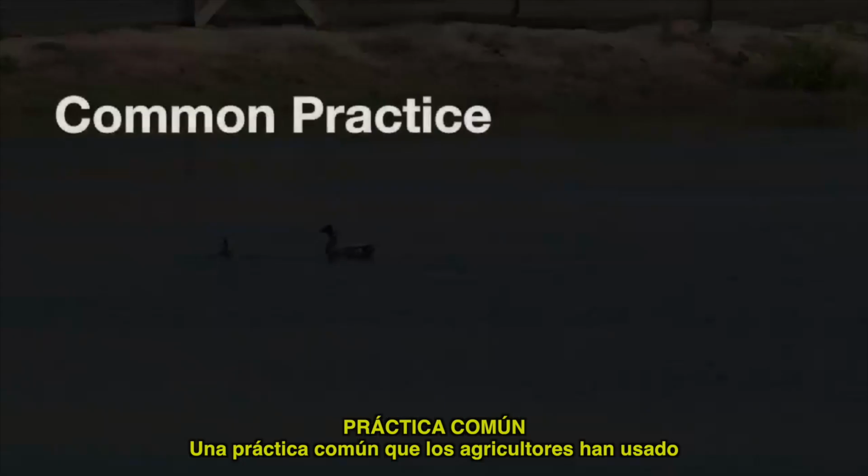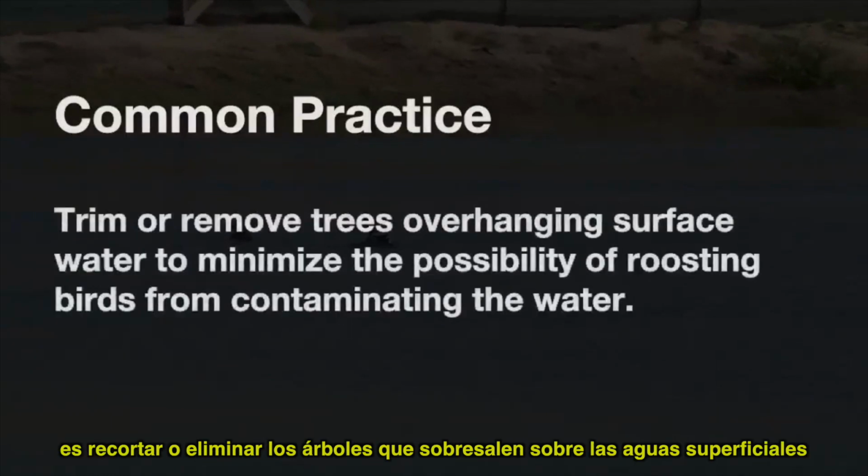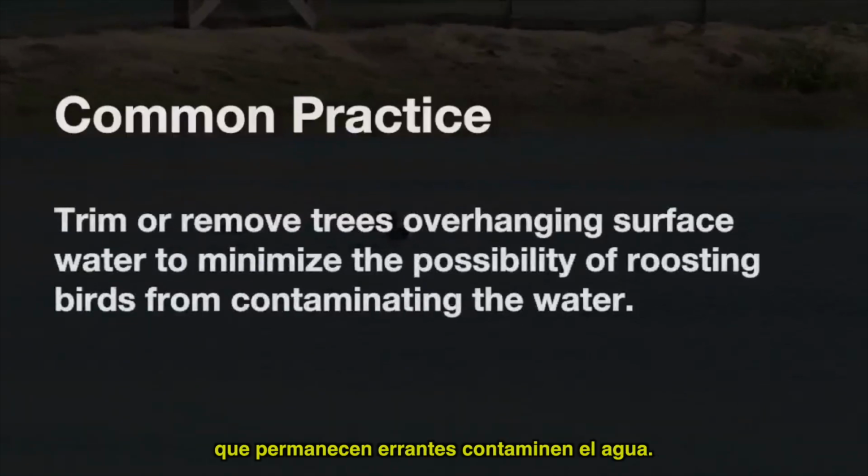One common practice that farmers have used to protect reservoir water from contamination is to trim or remove trees overhanging surface water to minimize the possibility of roosting birds contaminating the water.